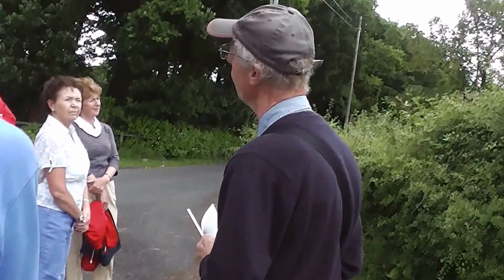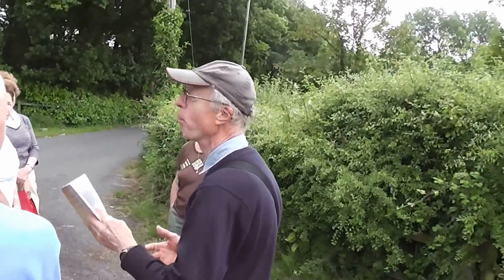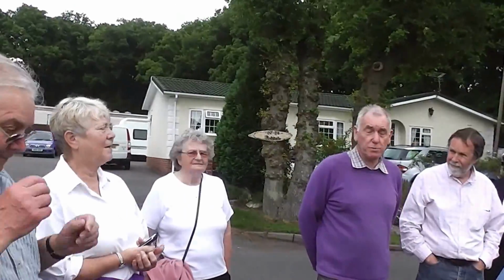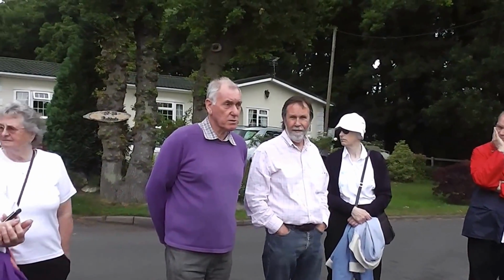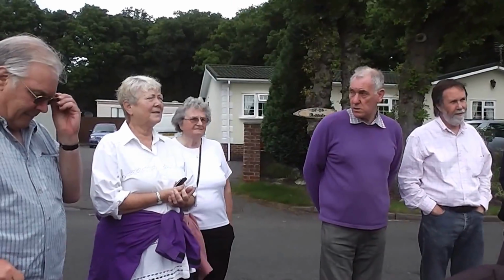At one time, I think it was a small private school, but is it now private flats or offices? It's offices now. Yeah, it was a private school for a number of years. It was a private dwelling until the early 20th century. It's split up. There are about 4 or 5 small businesses in there now.